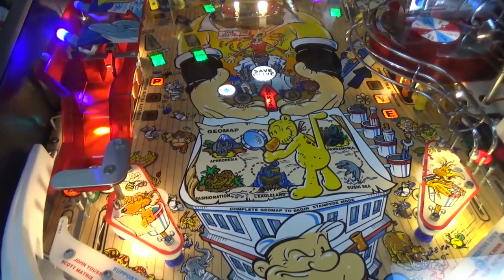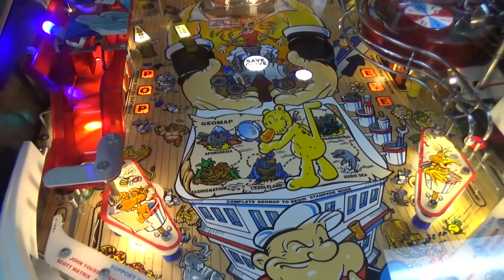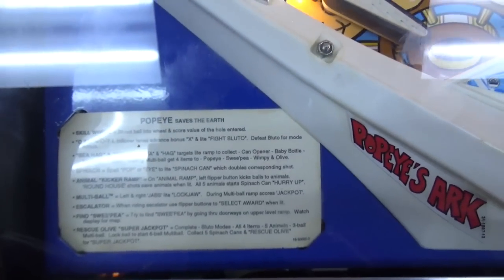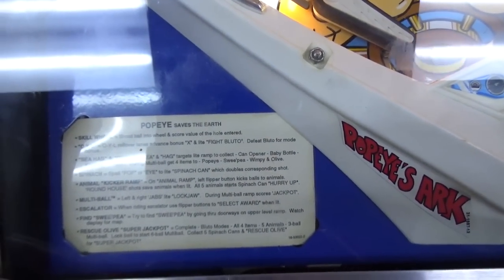By the way, for a while they called him Brutus. So there was a Brutus and a Bluto. It's the same person. For whatever reason, they had to change the name at some point. Had something to do with the comic book. Defeat Bluto for mode bonus.